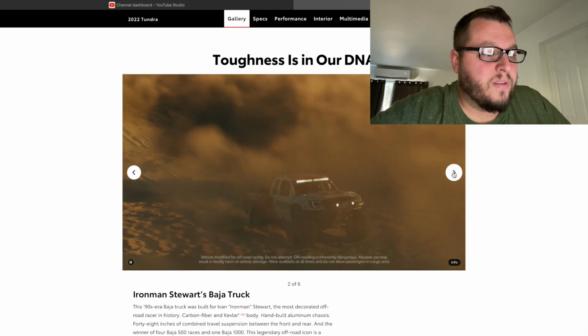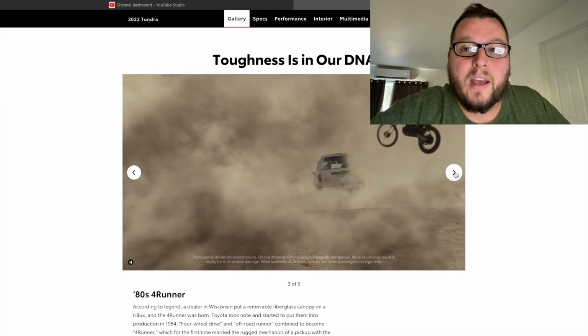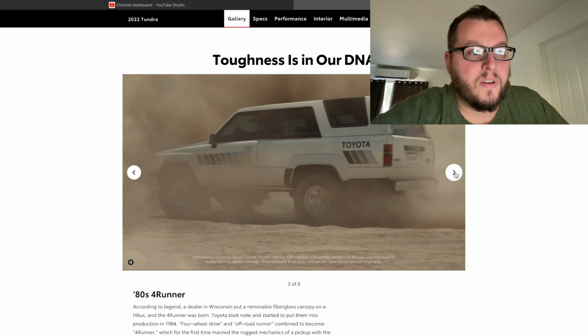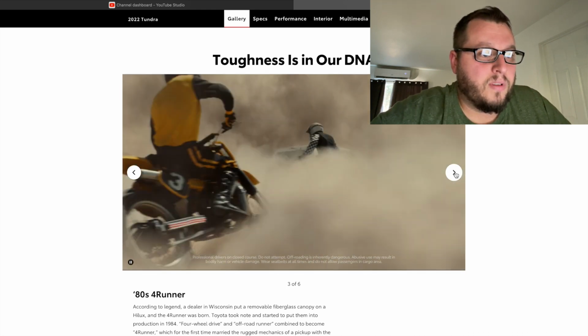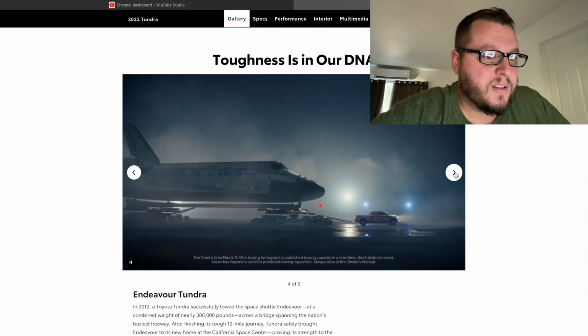There's a picture of the Stewart's Baja truck, which is awesome. I love watching that dude. Through the 80s, been there, man. I grew up with these trucks around. Friends and family who could afford them would play around with them out in the dirt, dirt biking, man. That's just the thing to do.